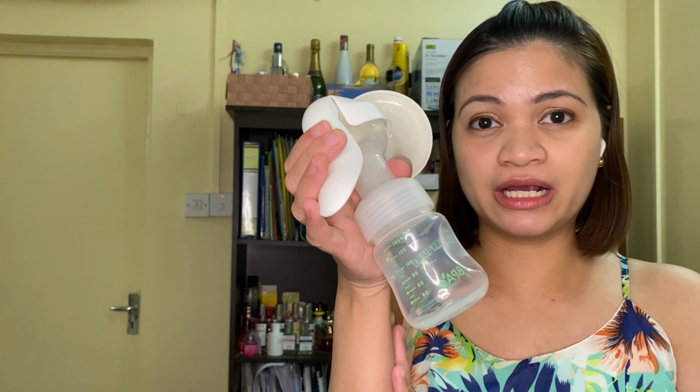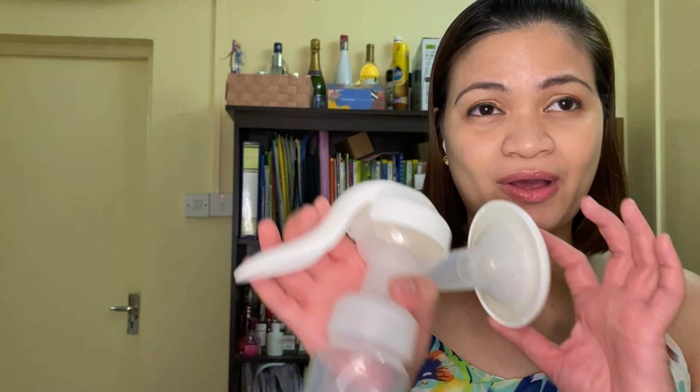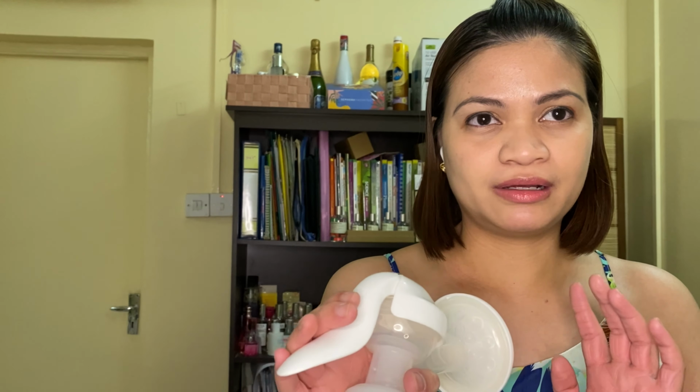But the cons in this one, of course, if you're lazy again, and if you don't want a lot of hand exercises, your hands and arms will really hurt, especially if you have a single one only, and then you will do two sides of your breast, so it's a pain in the arm actually.